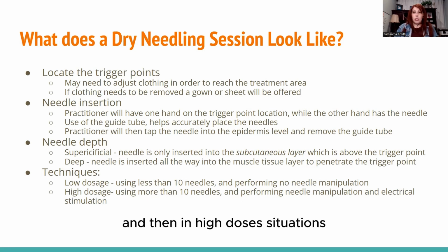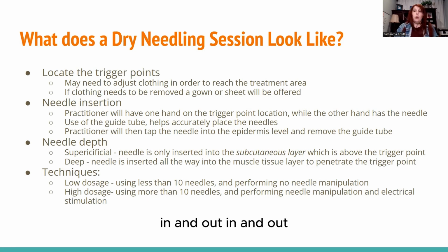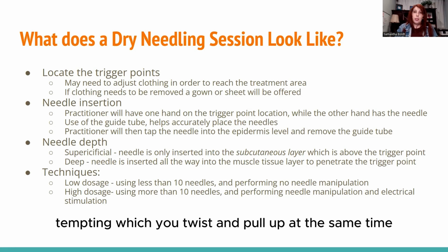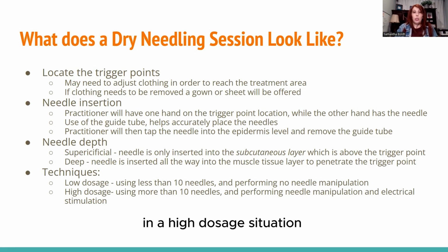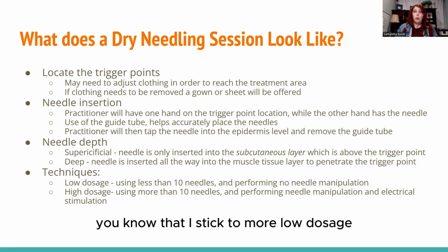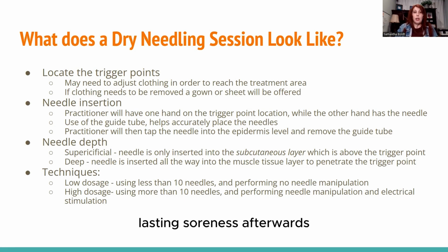And then in high dosage situations, I might manipulate the needle. I might use the pistoning technique, which is in and out, in and out, in and out. Or twisting is another needle manipulation, or tenting, which is where you twist and pull up at the same time. And electrical stimulation can be used in a high dosage situation. If any of you have been dry needled by me before, you know that I stick to more low dosage, especially on your first couple visits, because I really want to prevent any prolonged lasting soreness afterwards.